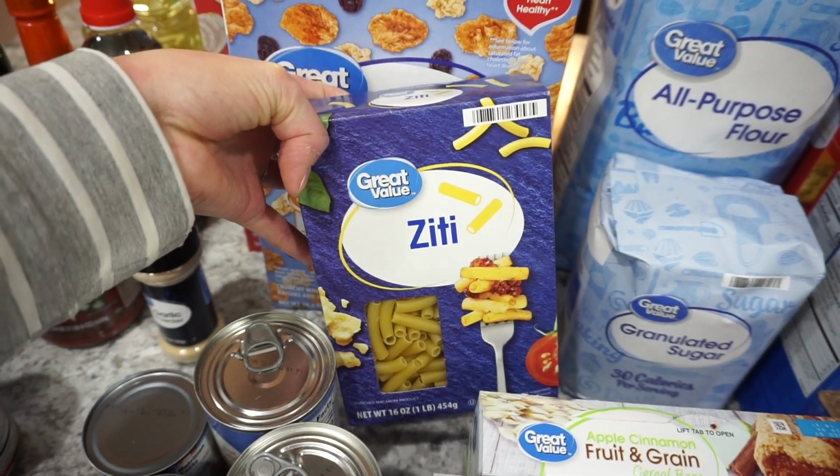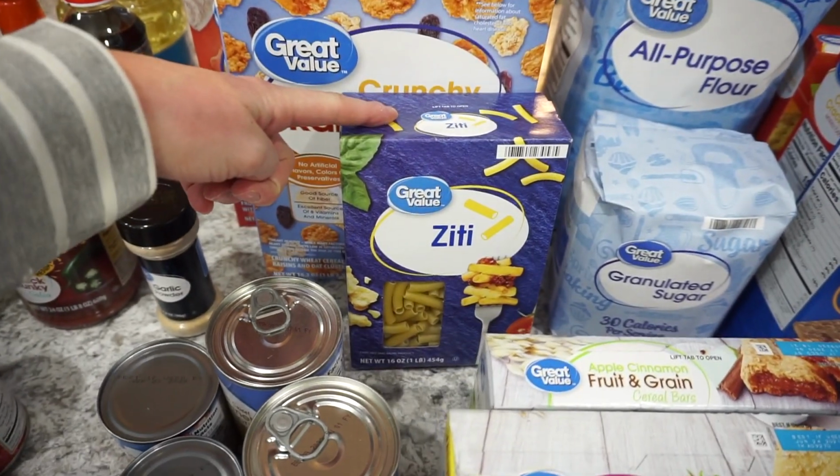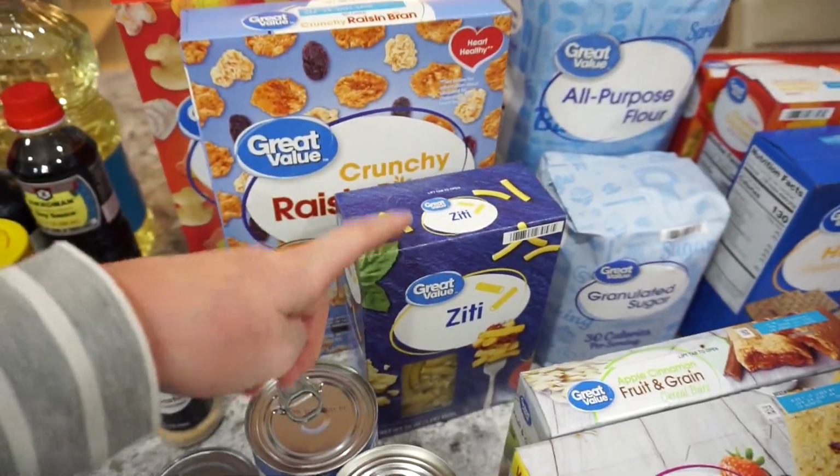I got this box of baked ziti. I'm going to be making one of my favorite pasta dishes from Olive Garden. I found a copycat recipe for it, so I'm really excited to try that out and see how it compares.